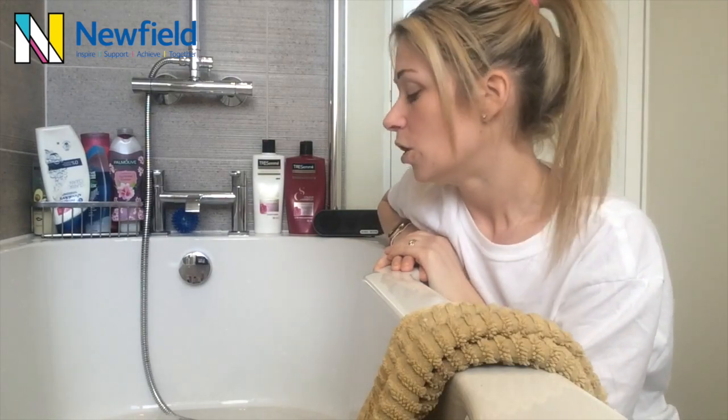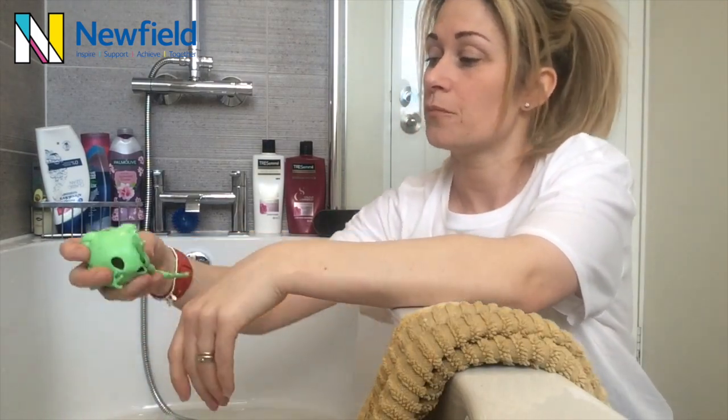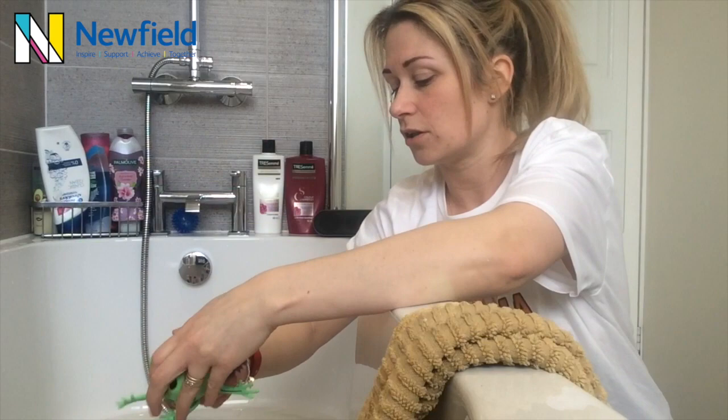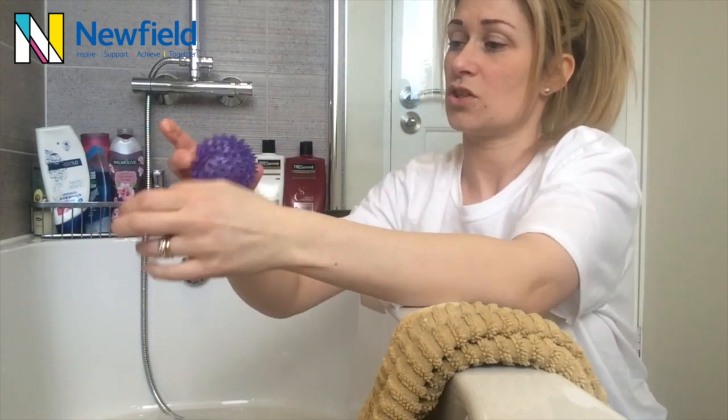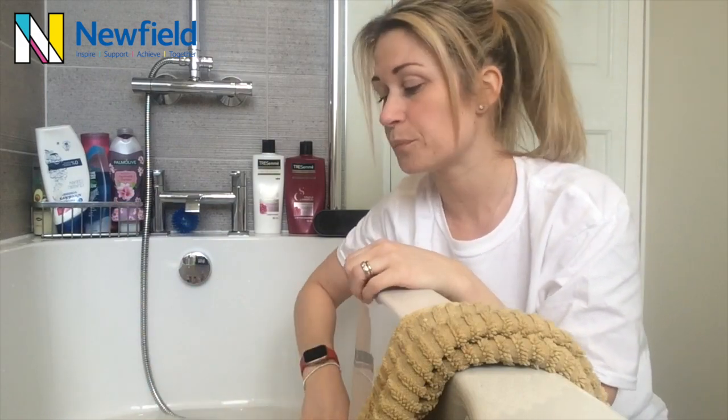We're going to start off. You might have some different bath toys. So here we've got a frog. All the aqua balls come out in different colours. And we also have lots of shiny balls, because my little girl likes to turn all the lights off and be in the dark with the shiny balls in the bath, throwing them all over the walls. So we have lots of those spiky shiny balls, which are nice to look at.